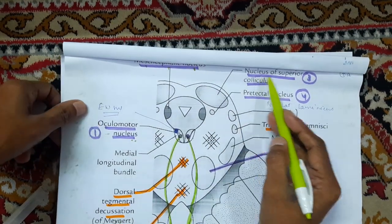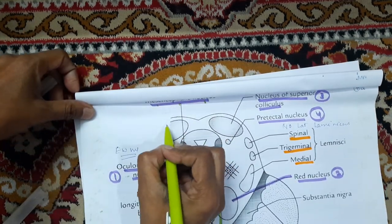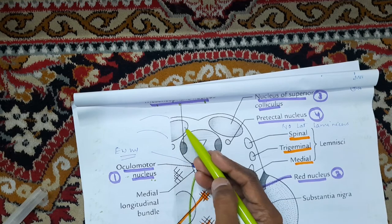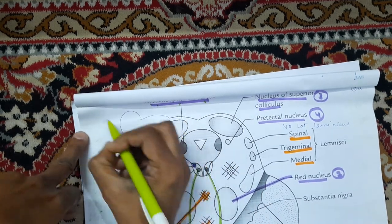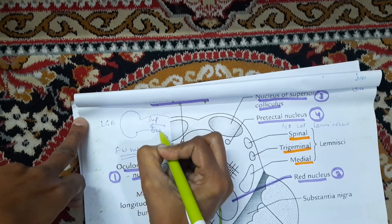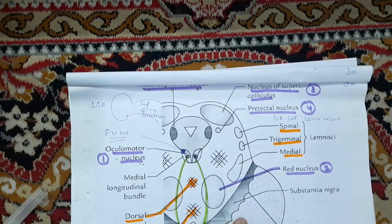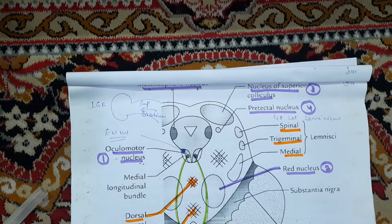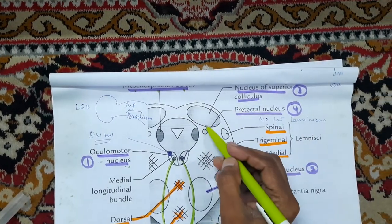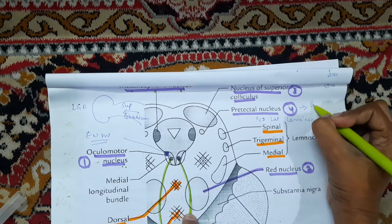Now we will discuss more about the nucleus of the superior colliculus. Previously I told you, it acts as a subcortical relay center for the visual reflexes, and it is connected with the lateral geniculate body through the superior brachium. So this is a very important structure present at this level. The other nucleus which we will find at this level is the pretectal nucleus, which is situated lateral to the superior colliculus nucleus.